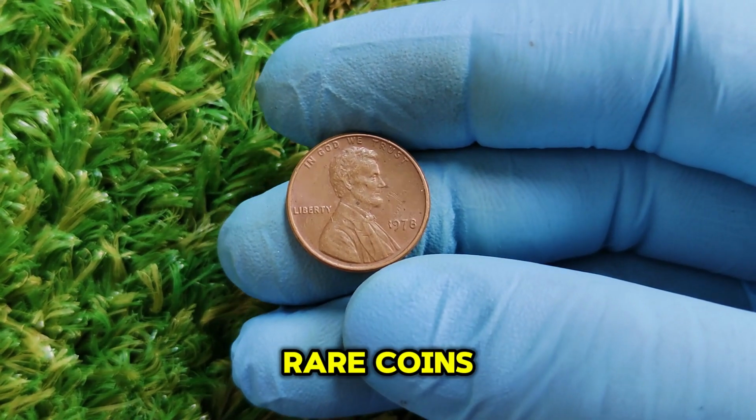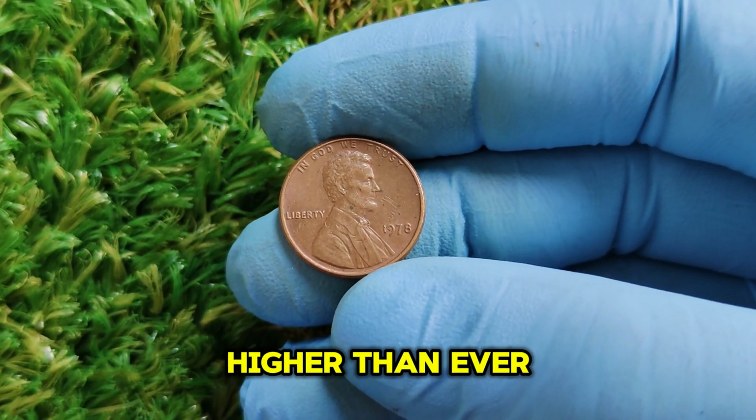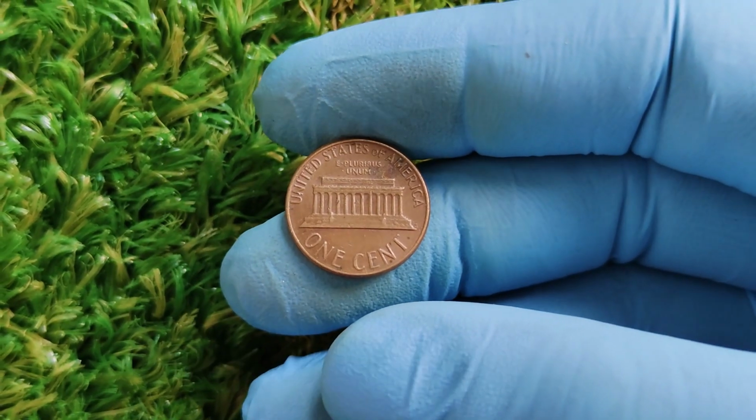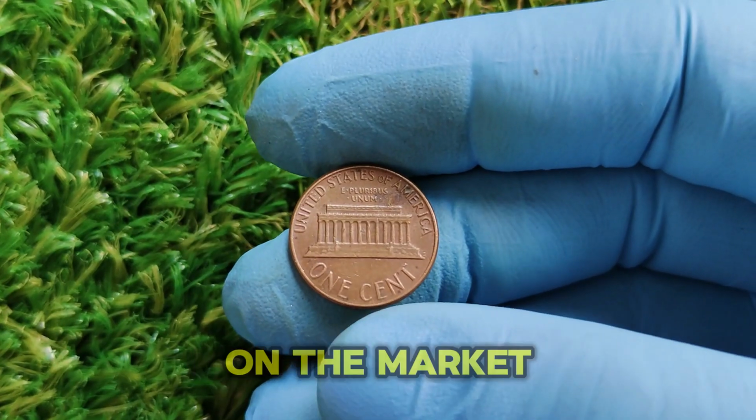The demand for rare coins, especially those with unique features like a missing mint mark, is higher than ever. Collectors and investors are always on the lookout for these hidden treasures, and the 1978 no-mint mark penny has become one of the most coveted pieces on the market.